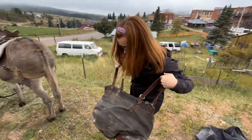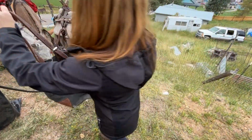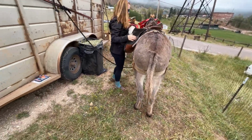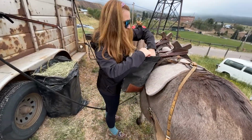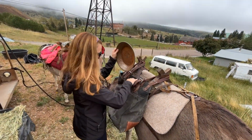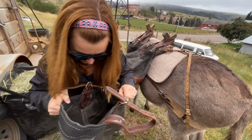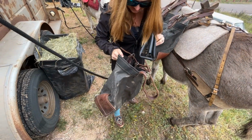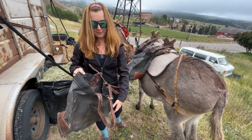So what's that? This is the pannier bag that goes on either side. This one has the gold pan in it, which you're required to carry. And this one has a hoof pick, a shovel. I think the hoof pick counts as the pick.